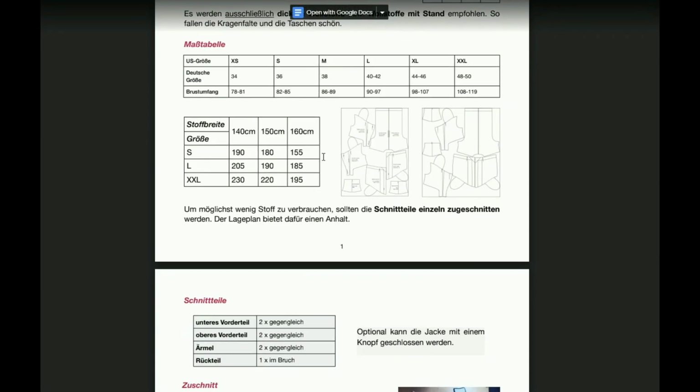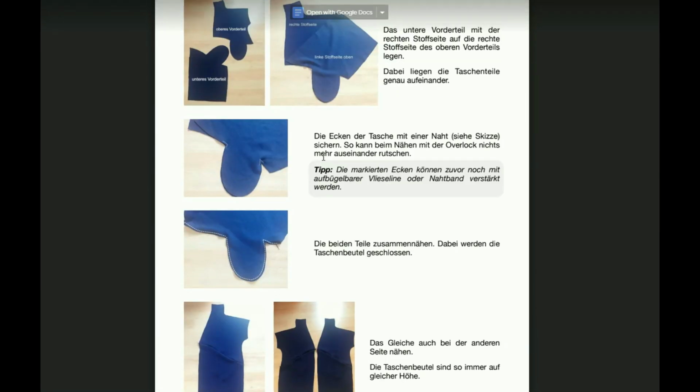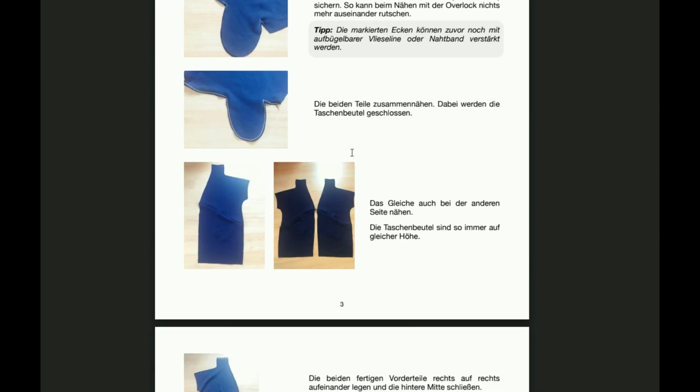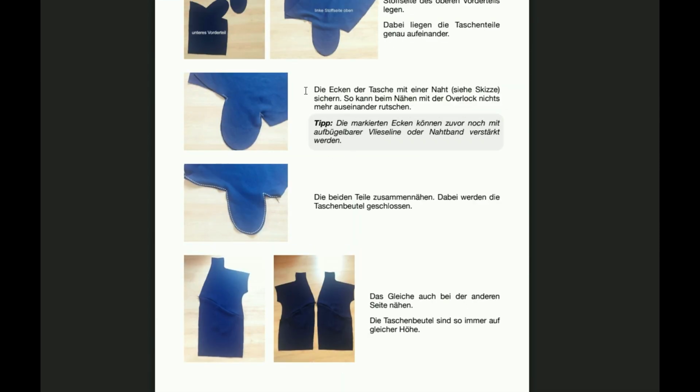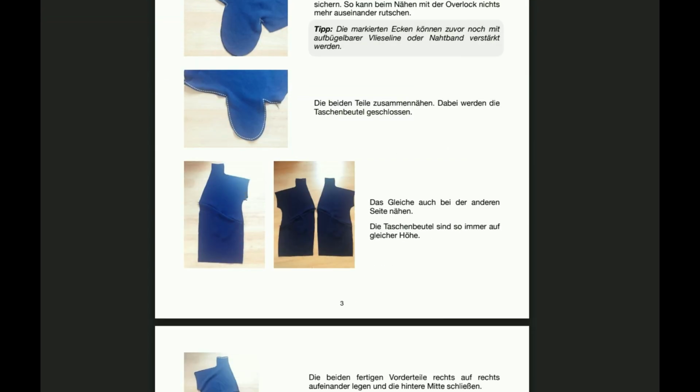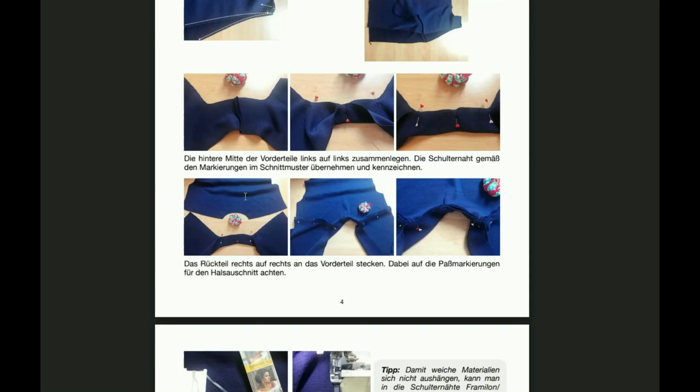So they are in German, the instructions, but the photographs are really instructive. So look at these funny looking pattern pieces. I was really interested in the funny looking pattern pieces and how it all comes together.